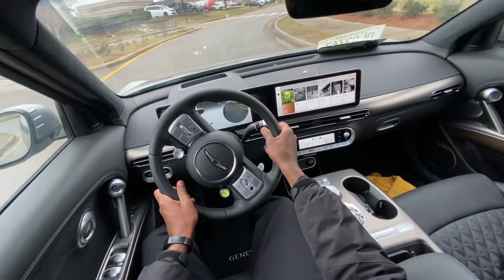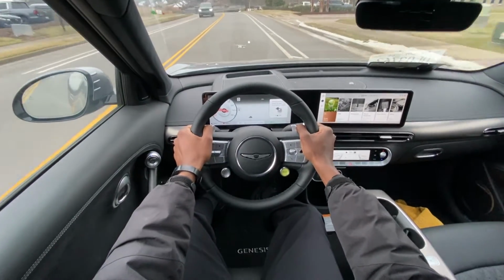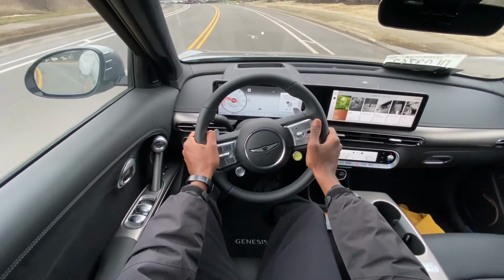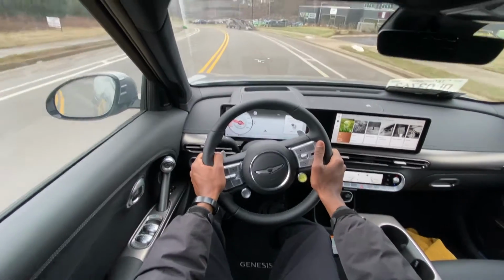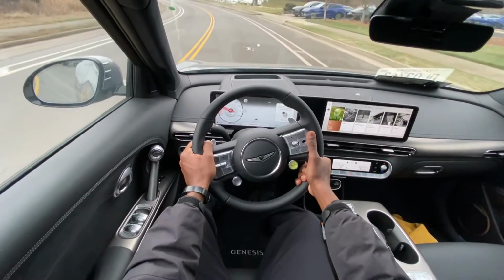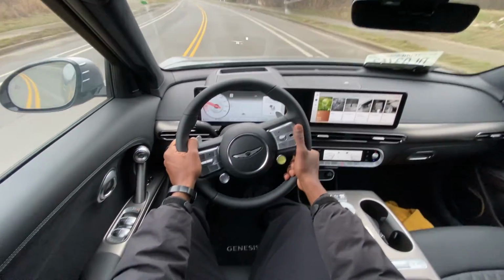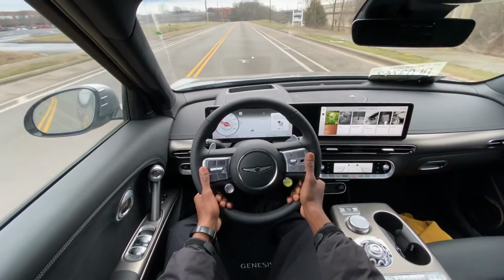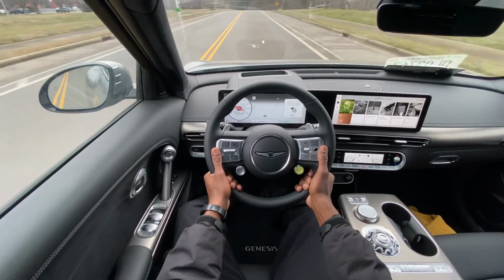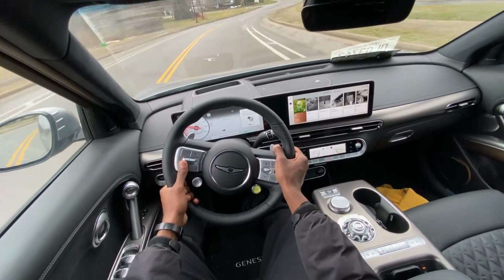Because with Genesis pretty much being a luxury brand, it's just impressive that with this being the Performance GV60, this feels like a true performance vehicle in terms of where all the buttons are. But the ride quality, it's decent. Now, it is an EV, so it doesn't ride as well as probably a gas-powered Genesis. But I mean, I don't really care. It doesn't bother me that much, but I'm gonna test out the electrified G90 and then the electrified GV70, and I'll see how those compare to this.